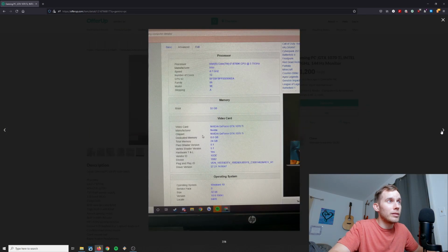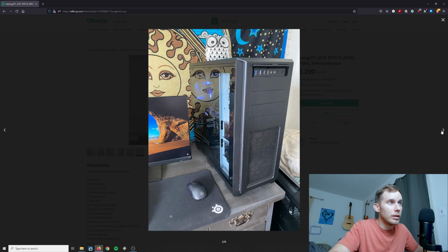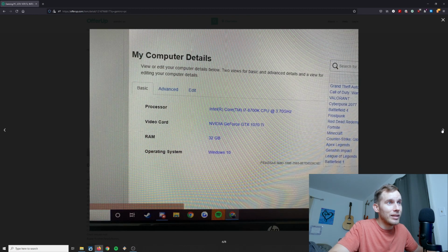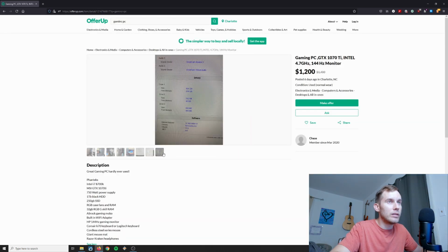At least we have specs. Hard drives aren't that great. Cases, whatever. Monitors, questionable. Oh, I used to have that monitor right there. This is a really old monitor. Keyboard's okay. Nothing standoutish. I don't know what this stuff is in the screen. I don't know if that's a picture of the monitor. $1,200. That's subjective.